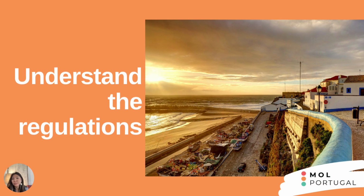Another thing is to understand the regulations. I'm sure some of you pictured yourself buying a piece of land and building your dream home in Portugal, like many of our clients do. But it's not that simple. It actually never is. Especially in Portugal, the construction area is extremely strict. If you buy a piece of land that has 2 hectares, don't be surprised if the construction area for residential purposes can only be 100 square meters. And usually this cannot be changed.